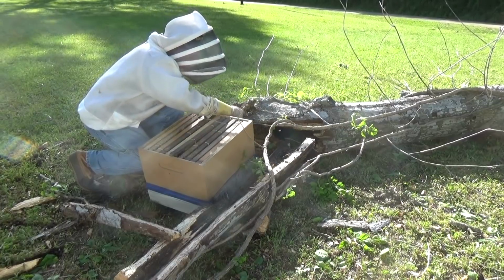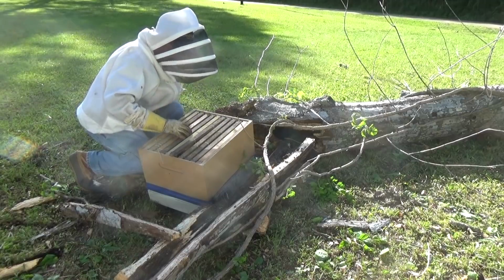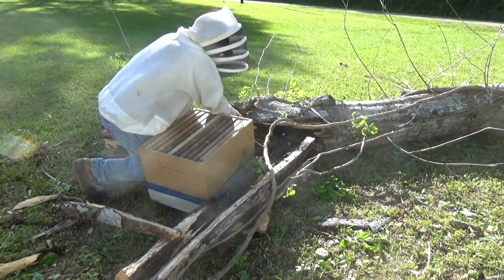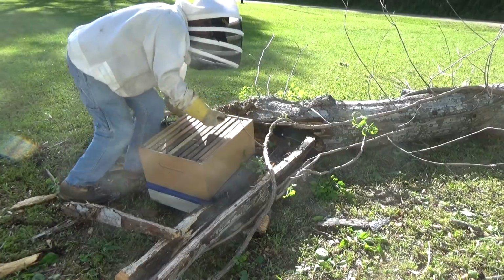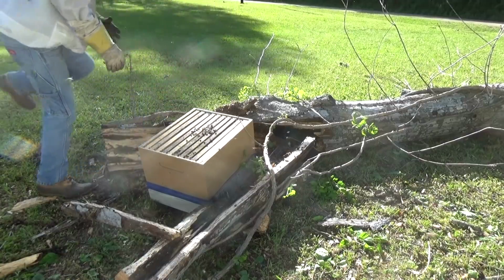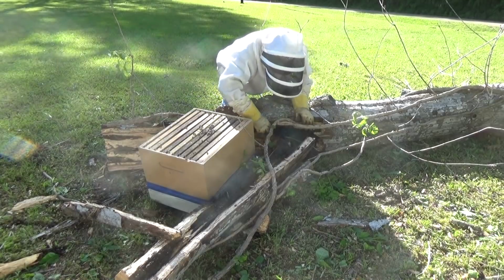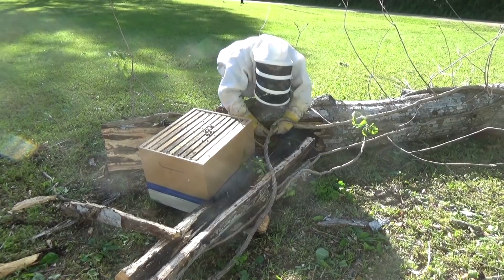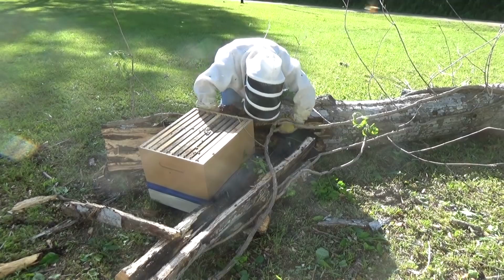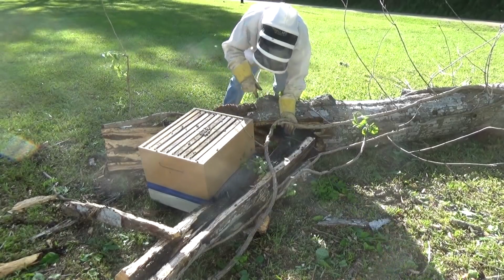I've got it right up against the comb right here. I'm going to see if I can start pushing these girls in. I might grab a handful of them and drop them in here first to see if I can get them started that way. Let's see. Let me get the knife and see if I can cut some of this comb out of here.